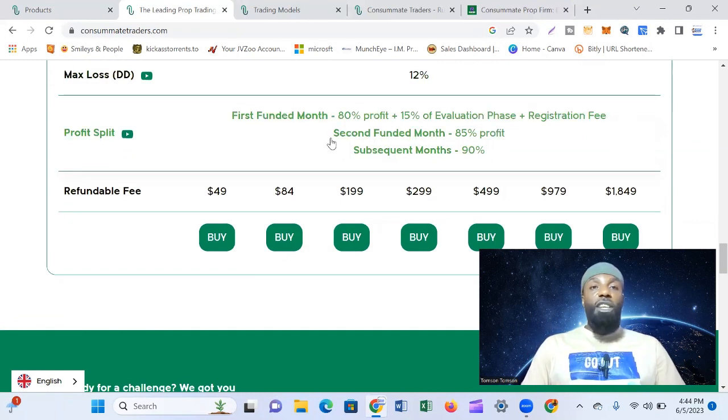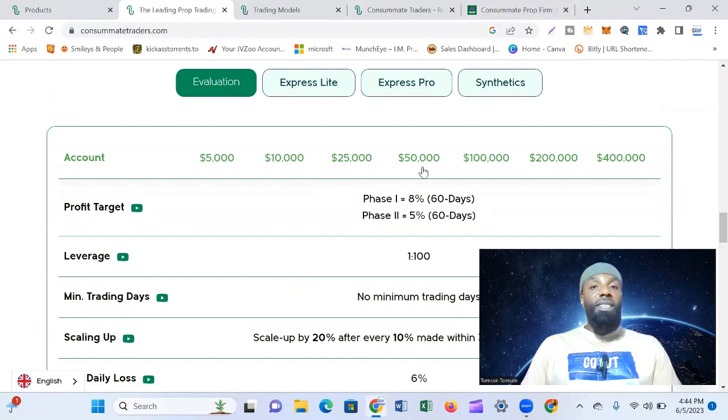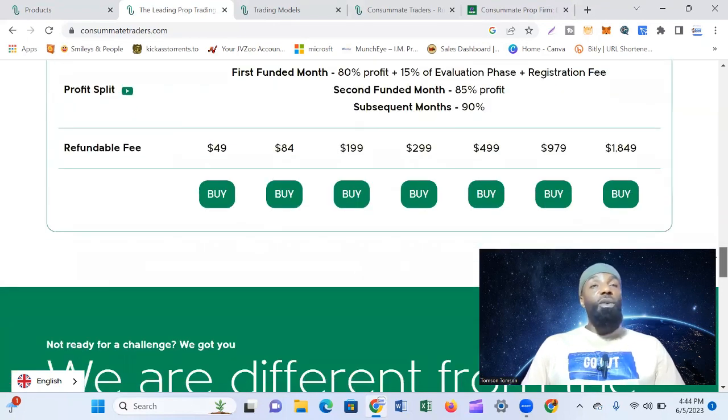So you can see first funded month 80% profit plus 15% of evaluation fees plus registration fee, second month 85%, subsequent month 90%, okay? So if you scale through the first challenge, scale through the second challenge, then you will be funded with $5,000 or $15,000 as the case may be, or $10,000, $25,000, $50,000 to $400,000 depending on the package that you actually buy, okay? Because if you want to be funded with up to $400,000, you have to spend $1,849, okay? So just look at the one that you think your financial power can carry, then you go with it, okay?